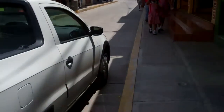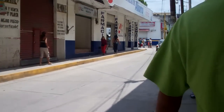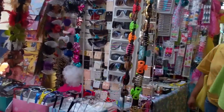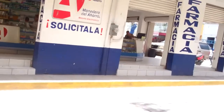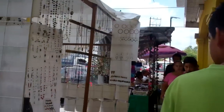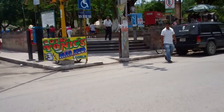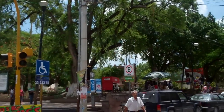All right. Another small boutique. Pharmacy. We pick up our medication. Fresh juice. Down that way is Central Joyero, and this is a monument to the Independencia.